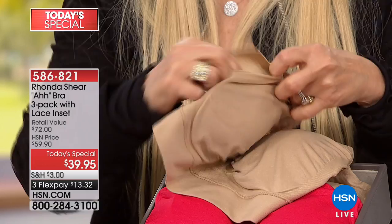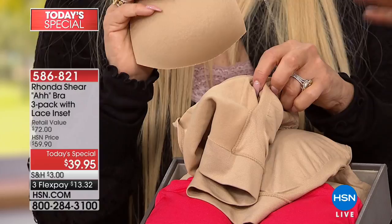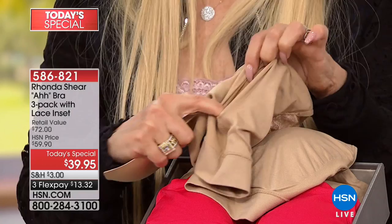Every single one comes with dyed to match pads. Which is amazing, because each one typically sells for $10. Yes, I sell pads for $10 a set. So that's $30 the pads. Yep. Then if you wear a prosthesis, you can certainly put it in there.